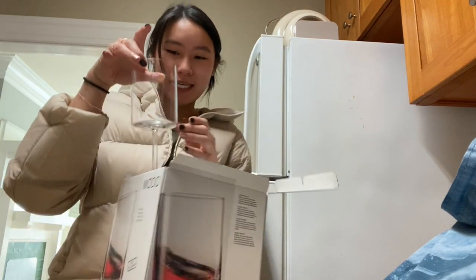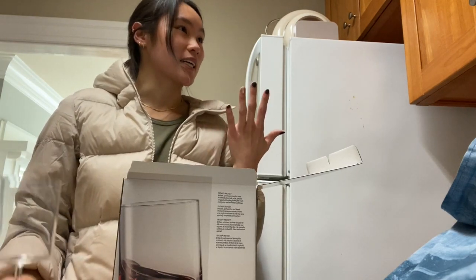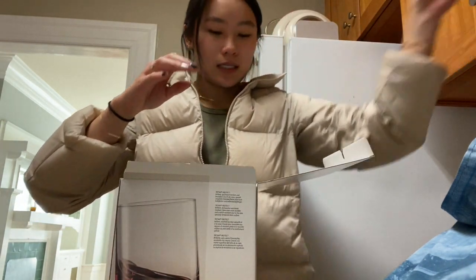Does TJ Maxx really care? Are you able to go back? Stupid me, I didn't think to open the box. But they're so cute. Oh my god, oh my god.